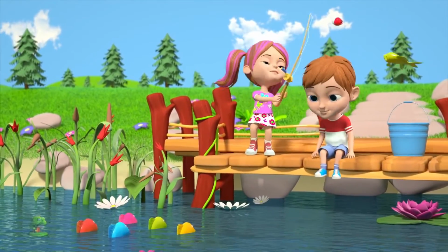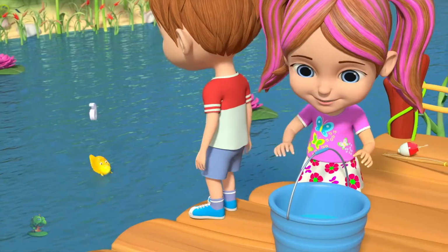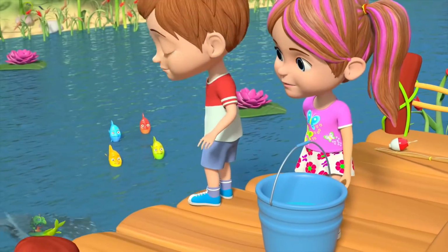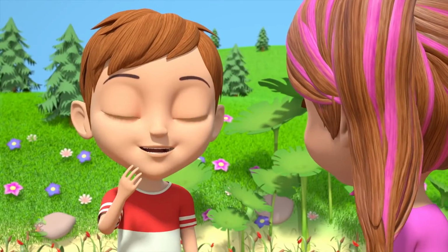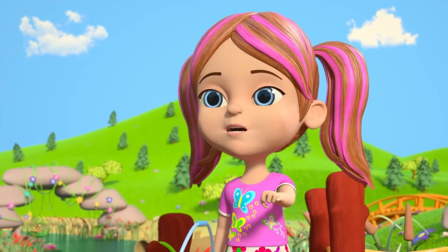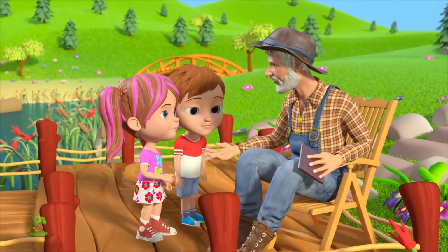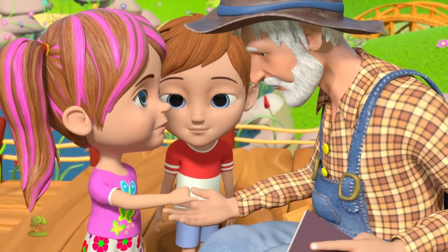Once I caught a fish alive, 6, 7, 8, 9, 10. Then I threw him back again. Why did you let him go? Because he bit my finger so. Which finger did he bite? This little finger on my right.